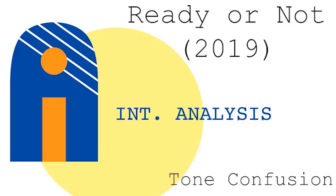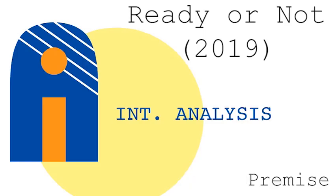Tonal differences. I don't really have anything else to say about it. It's just that was the major thing I was grading on with this. I guess there's only really two other things I want to talk about. The first one is the premise. I kind of meant to open with this, but I think it's fine that we didn't, because this is what I think are the movie's strongest points in terms of story.